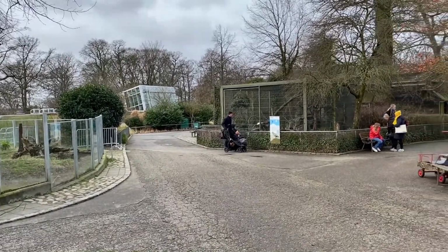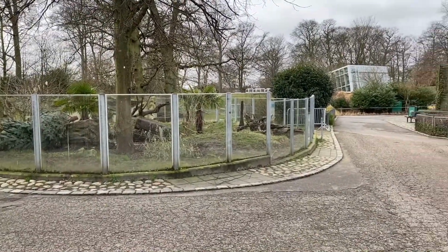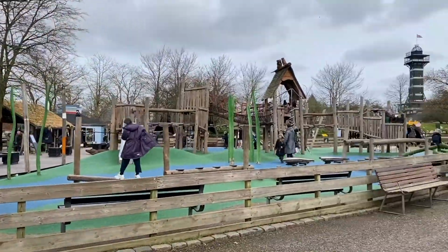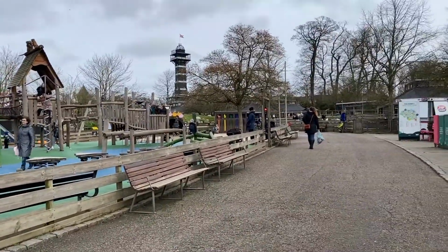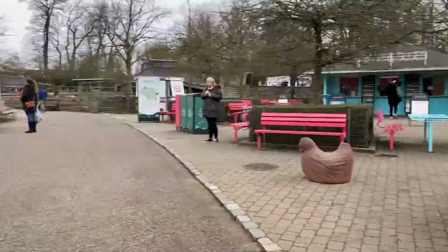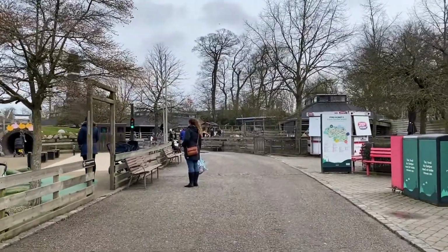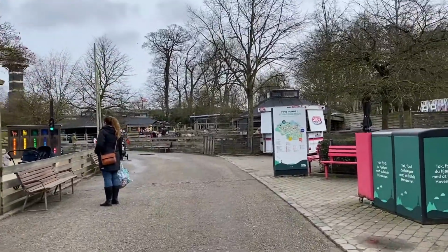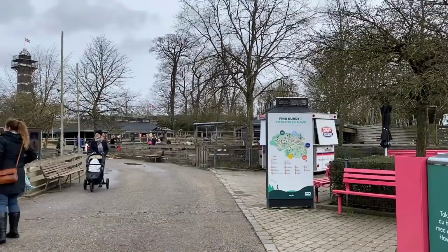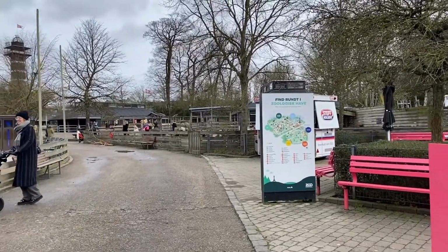So we've come down this path. Had a look in here. This is the Wallaby Enclosure here. They don't seem to be very active. There's a rather large playground for children as well. So there's a small snack hut there on the right hand side. We'll walk past. Up here is the children's petting zoo, so that'll be goats, Shetland ponies, llamas, that kind of thing. I think that'll be the end of this section of the zoo.